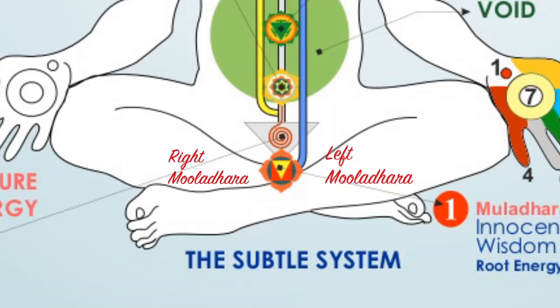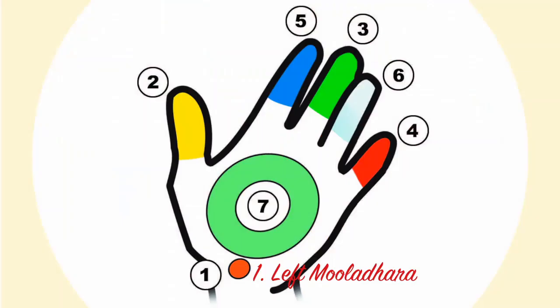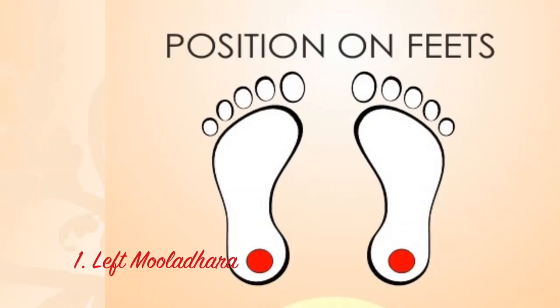So now we will see about only the left Mooladhara Chakra. The left Mooladhara Chakra is represented in the left hand base of the palm. So when we meditate, if we feel only the Mooladhara portion of our hand on the left side, that means only the left Mooladhara Chakra is having a problem or an imbalance and it is trying to correct itself. Even in the heel, if we feel the tingling, pricking or heaviness sensation only on the left heel of the Mooladhara portion, that means there is a problem only in the left Mooladhara.